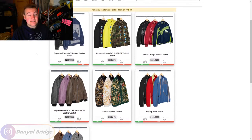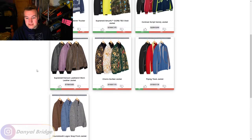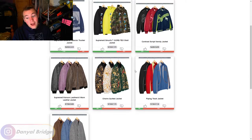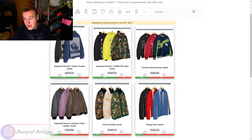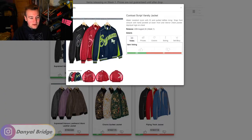Now, some of them we did see in the lookbook when we covered the lookbook yesterday. Some very interesting items there. I was super, super happy with the lookbook, or at least the first half. The first half was definitely more interesting than the second half. And one of the items that definitely appealed to me was the Vanson leather jacket here that was showcased in the lookbook. I didn't mind the quilted chains one. I wasn't a huge fan of the script Supreme varsity jacket.